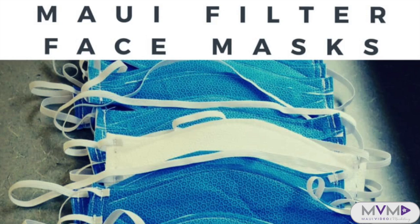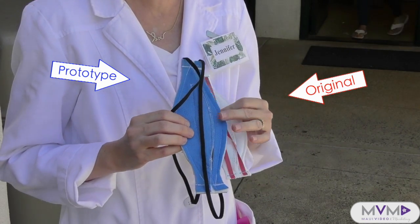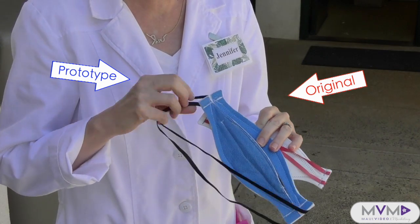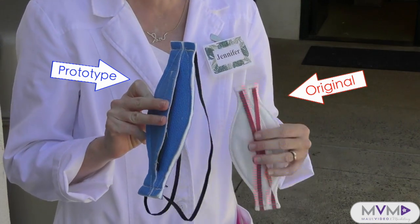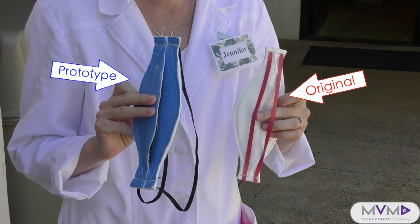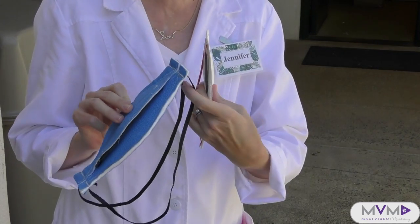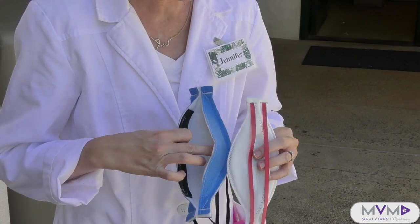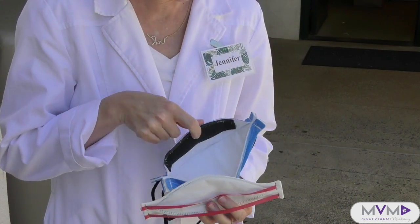Ours is a little bit bigger because we were trying to get a little more coverage on the side of the head. And then we also changed the placement of the elastic. We put the elastics on the outside of the mask, whereas this is on the inside. So we just made that change to try to get a better fit. But it is the same idea. It's 4 layers, has the nose piece here.